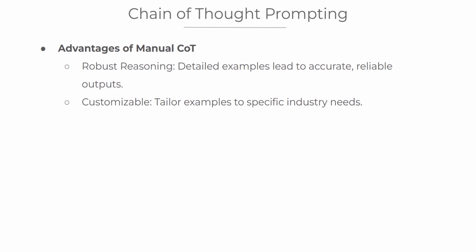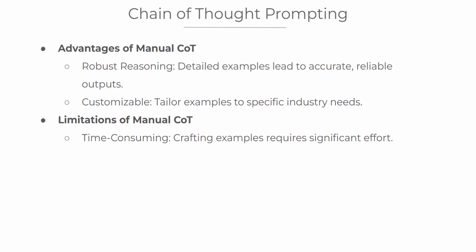Customizable. Users can tailor examples to specific industry needs, making it applicable across finance, logistics, healthcare, and more. However, there are some limitations to consider. It is time-consuming. Manually crafting effective examples requires effort and expertise.